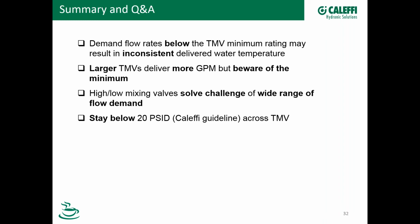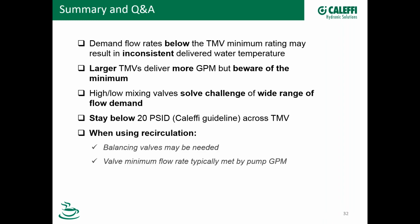The next big bullet point is the 20 PSI differential. We talked about that. It's a good idea just to make sure you've got enough pressure at your fixtures, but you want to make sure you're not running into velocity issues, erosion, corrosion, and probably the first thing you're going to notice is noise. I've had a few valves in the lab screaming over the years, and nobody wants that in their basement at all.